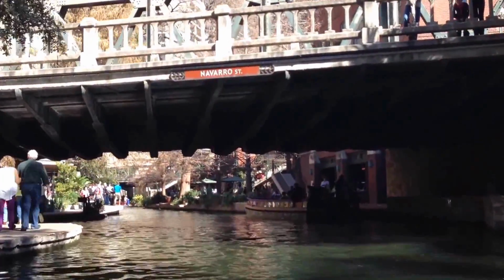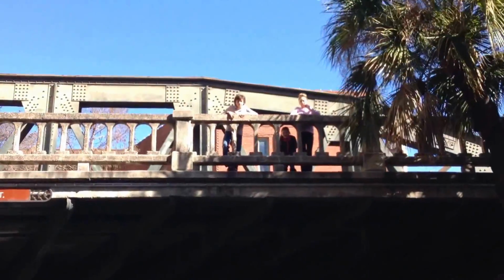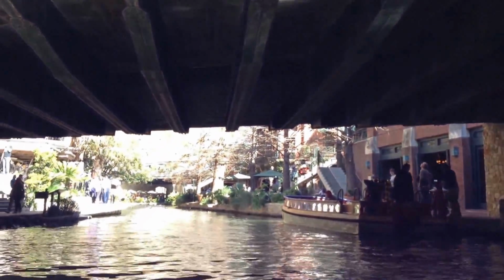Wave at the people on the bridge above us. See the people on the bridge? Wave at them.